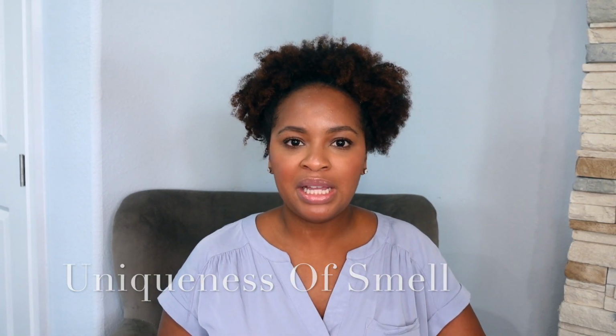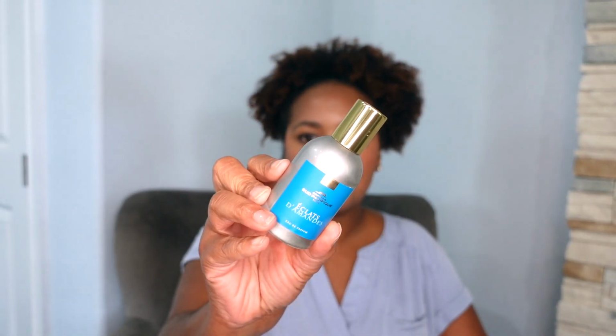So first category I have is uniqueness of smell. In 6th place, I have Eclats d'Amands. And the reason that this ended up 6 for me is not because it's not unique. I actually think this is really unique. But out of all of these, I think it's the least unique just because it's just nutty. It doesn't change at all. It's just almonds. Really good almonds, but it's just almonds and done in a creamy way. I love it, but to me, this is the least unique out of all the ones I have here.